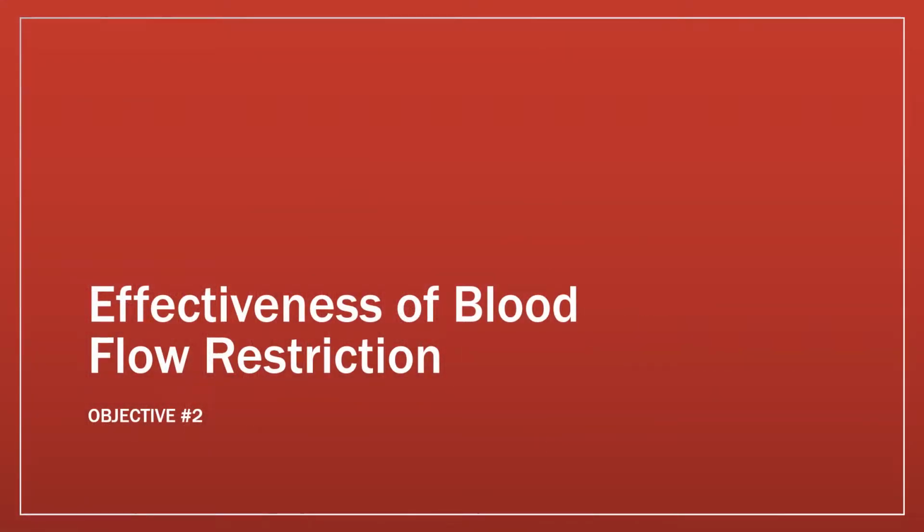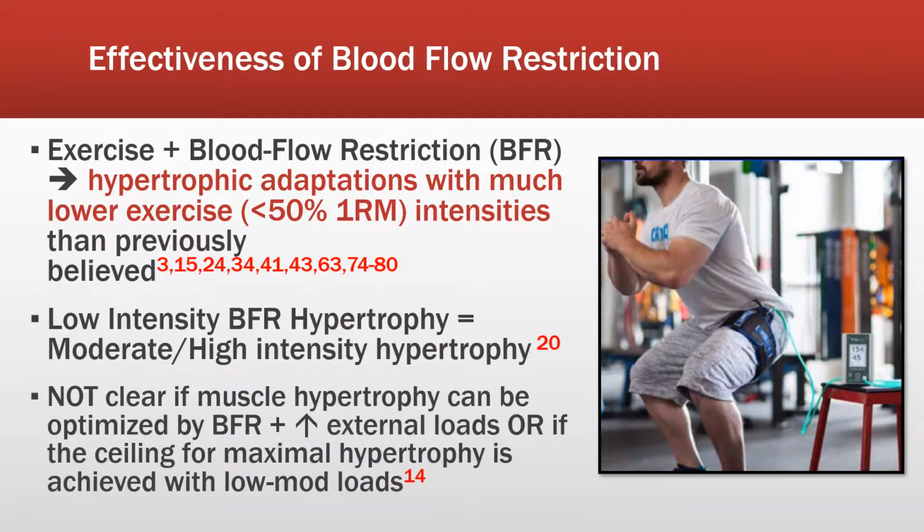The next section that we'll get into is the effectiveness of blood flow restriction. Blood flow restriction in combination with exercise leads to hypertrophic adaptations with much lower intensities, typically between 20 and 30% of one's 1 rep max. This is significantly less than what is traditional. Usually you need a stimulus of greater than 65% of one's 1 RM, or 1 rep max, in order to actually get a strength training stimulus to the muscle.